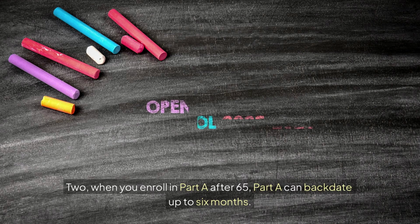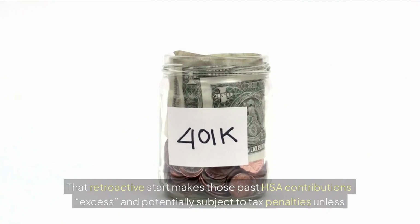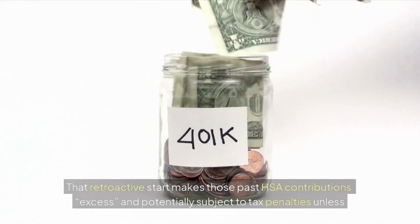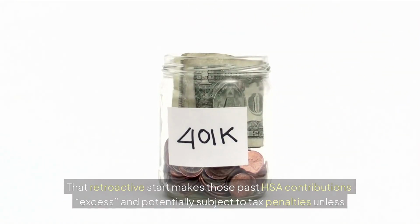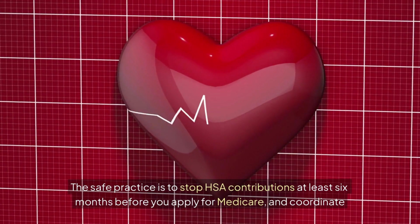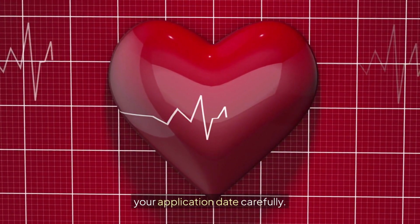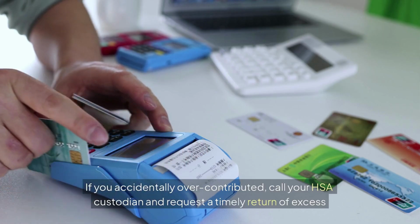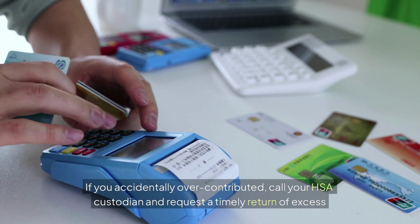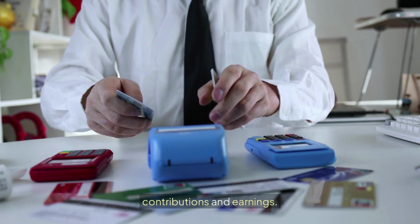2, when you enroll in Part A after 65, Part A can backdate up to 6 months. That retroactive start makes those past HSA contributions excess and potentially subject to tax penalties unless you correct them before the tax deadline. The safe practice is to stop HSA contributions at least 6 months before you apply for Medicare, and coordinate your application date carefully. If you accidentally overcontributed, call your HSA custodian and request a timely return of excess contributions and earnings.